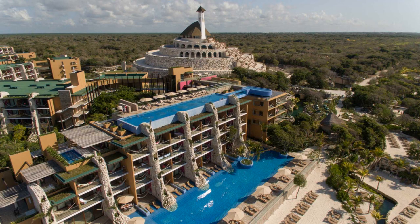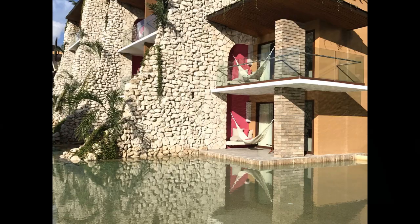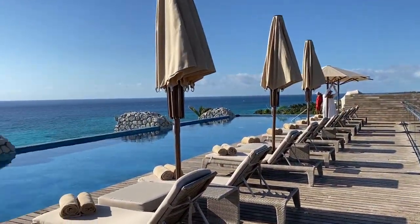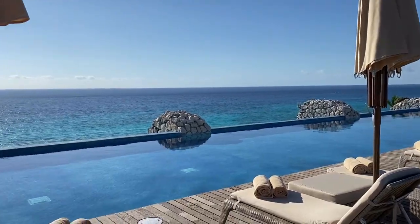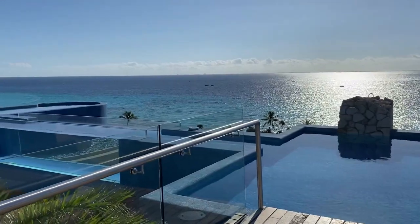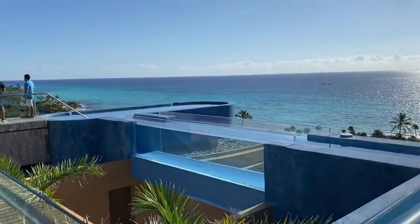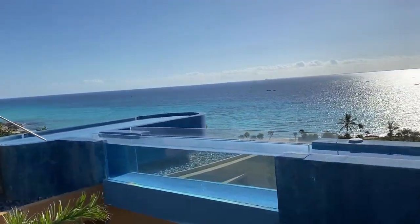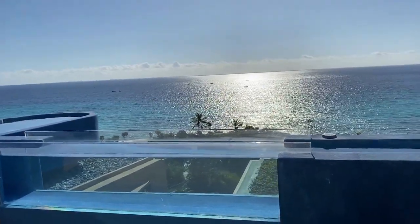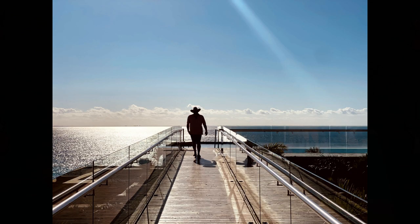Also, there are 2 adult-only buildings, Fuego and Agua. Fuego has this really neat pool on top of it. It is amazing, and a really great restaurant. The pool she's talking about is an infinity pool that's got a glass bridge that goes between one part of the pool and another part of the pool. And the views up there are amazing. They are so cool.